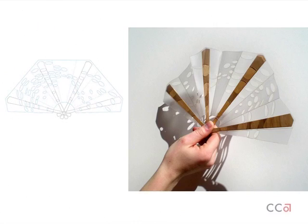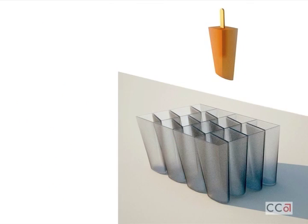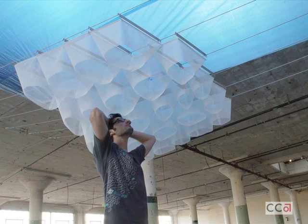We also developed products for them: reef fans, reef tote bags, reef pops, anemone vases, and T-shirts with packaging. Joseph Becker was instrumental in all of this work, as well as modeling the T-shirt design, whose pattern is reminiscent of the modulation of the modules above.